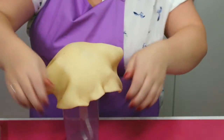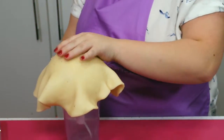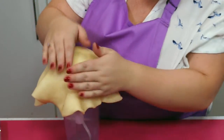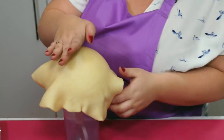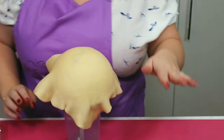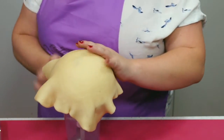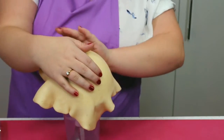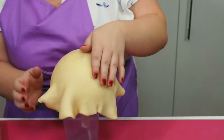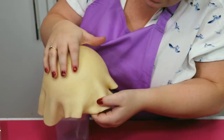Bearing in mind, I'm sure you're all going to cover yours so much better than mine. So I'm just stretching it out a little bit and tucking it. And if you felt like you could stack this whole cake together and cover the whole ball in one go, then you can just do that. But I personally don't feel like I could do that without getting 101 creases and just making it a mess. So this way I found is a bit easier for me.